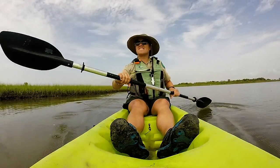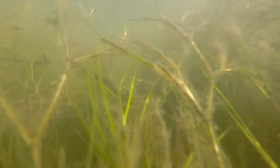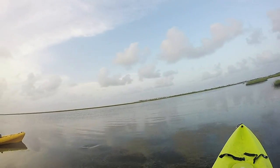Next, we see that we're going over seagrasses. Seagrasses wave in the warm waters and carpet the bay bottoms.